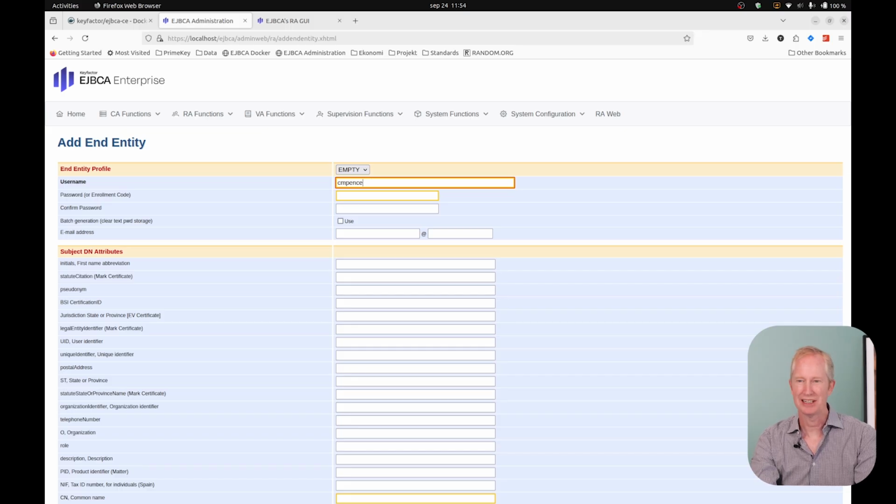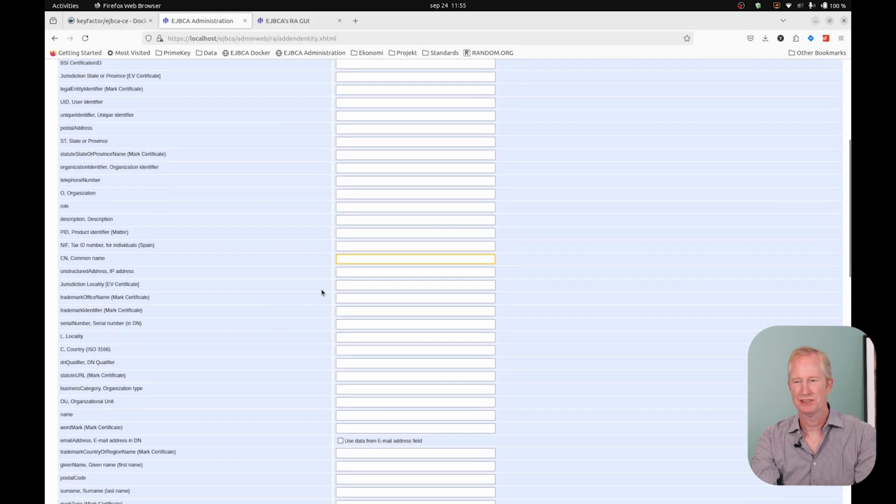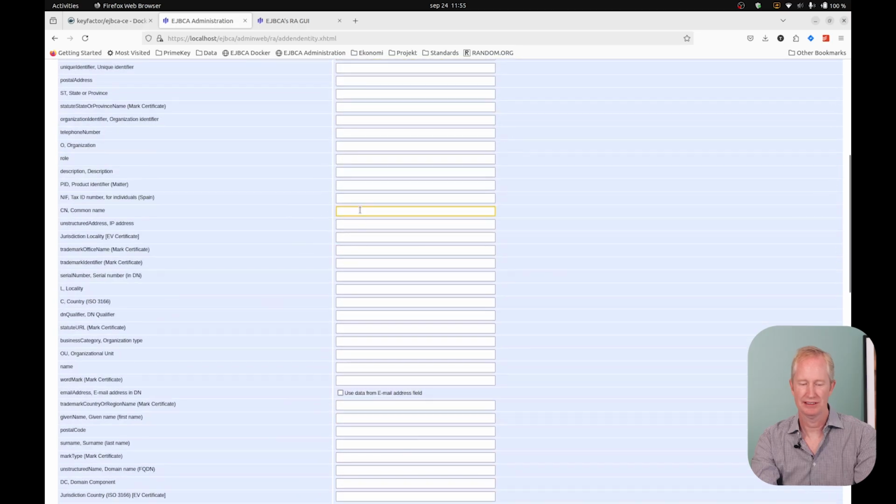There are lots of tutorials on how to create end entity profiles. So I will create an end entity called CMP Inc Cert and give it a one-time enrollment code. I will use the same common name as the username here. Let's map this actually. So I copy the field and paste it in there as a common name.